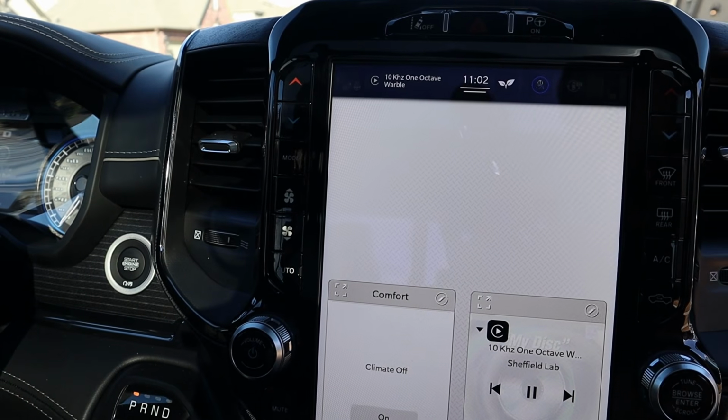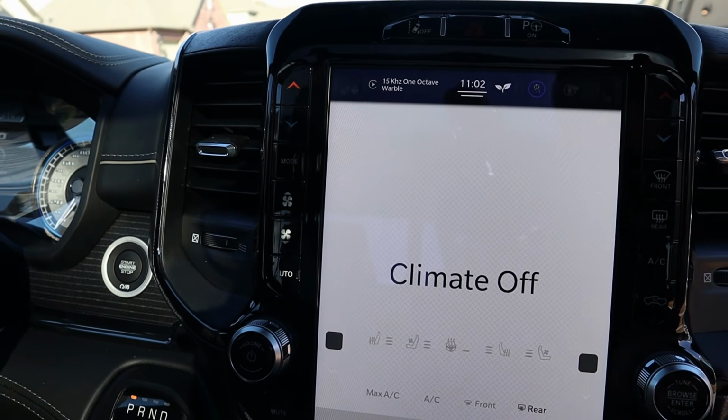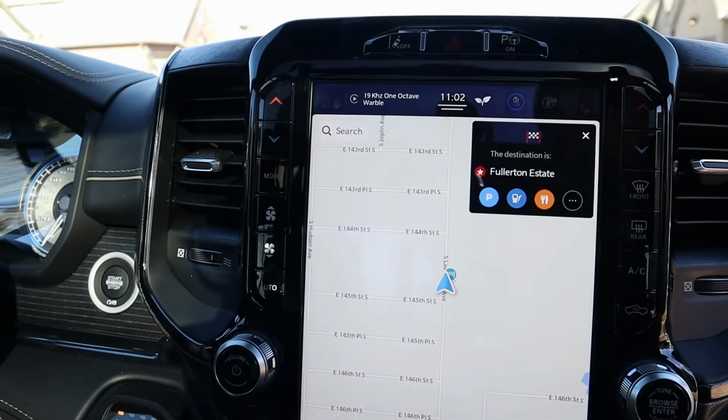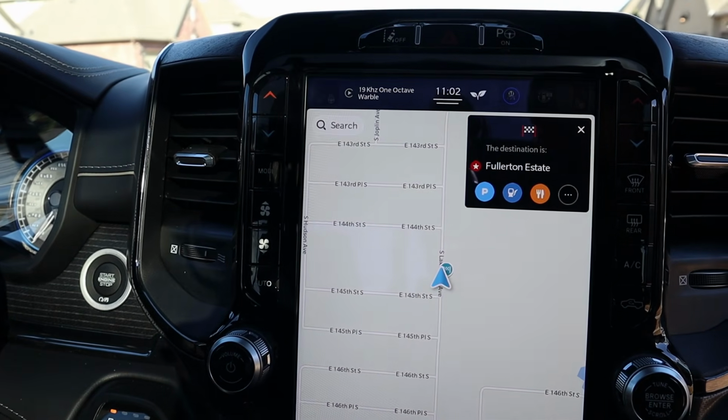Comfort settings, you can set up climate control. Here it is, the different settings. It's obviously off, we're not going anywhere. Nav, the display's a little bit different.